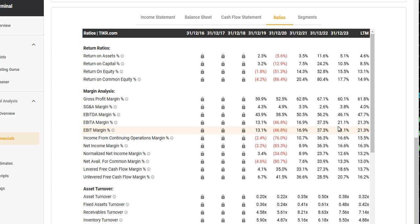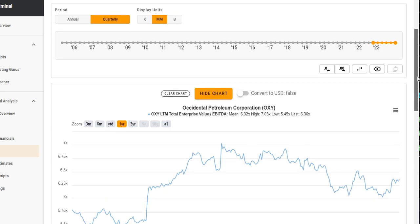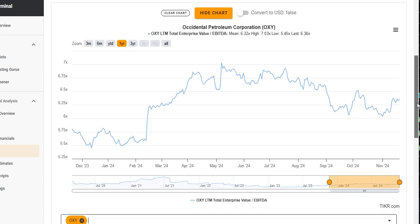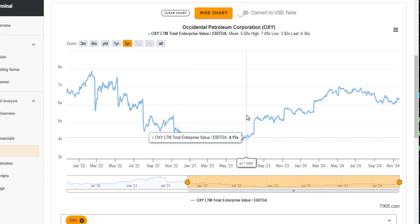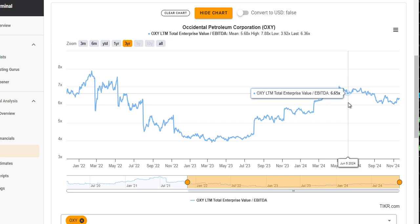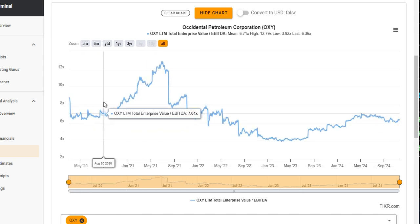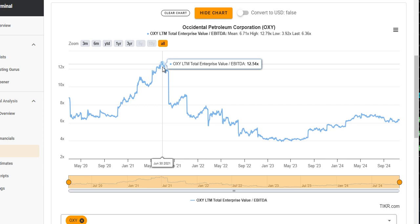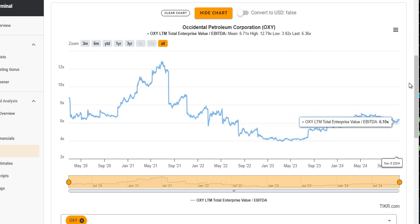With a good margin in hand, the company can see both the bad phase and the good phase, because margin is very important. Other than margin, on valuation, the enterprise value to EBITDA is currently 6.36, where it was low at around 6, and in 3% it's like 4.19. The average is around 5.9. Looking at the last 4 years trend, the enterprise value to operating income was around 12, and it can be reduced from here to 4. The valuation looks good for the company.